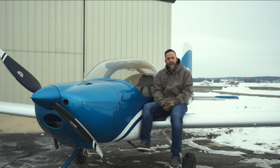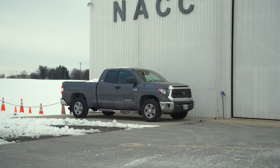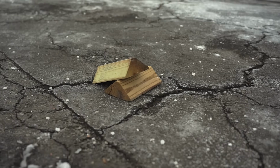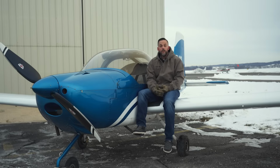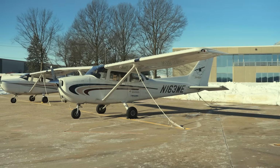After you've landed and you're taxiing to the parking area, be aware of all of your surroundings. Be on the lookout for things such as vehicles, other aircraft, divots, potholes, lighting, people, anything that could possibly ruin your day. Even traffic cones and ropes left on a tie-down spot can really cause a lot of damage to your airplane. The only thing worse than damaging your airplane is damaging your airplane and somebody else's airplane.